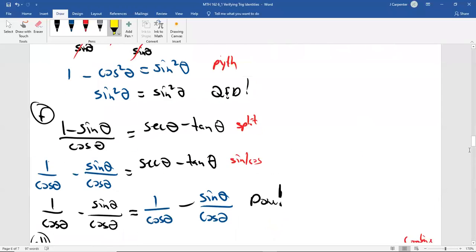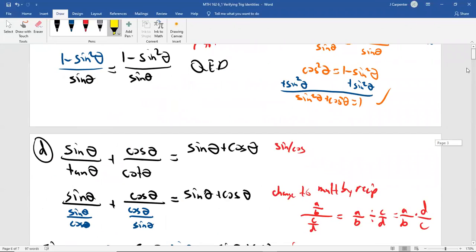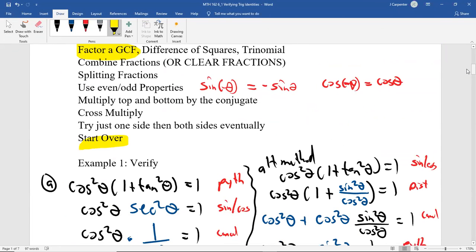Scrolling, scrolling, scrolling. This would probably be quicker. Oh, that was weird. I pulled my mouse up and it went down. What is happening?